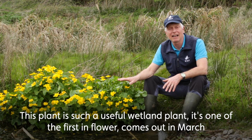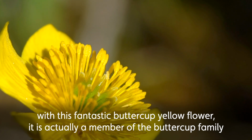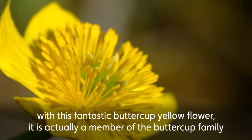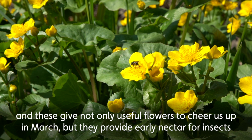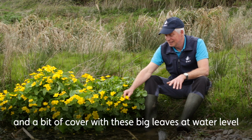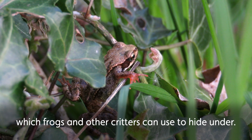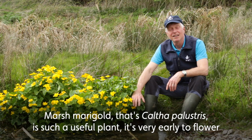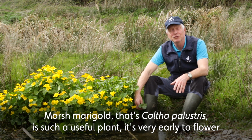It's one of the first in flower, comes out in March with this fantastic buttercup yellow flower. It is actually a member of the buttercup family. And these give not only useful flower to cheer us up in March, but they provide early nectar for insects and a bit of cover with these big leaves at water level, which frogs and other critters can use to hide under. Marsh Marigold, that's Caltha palustris, is such a useful plant.